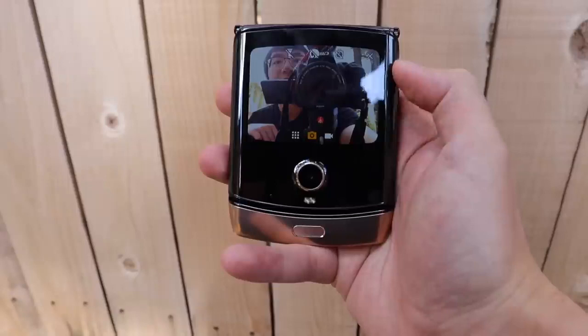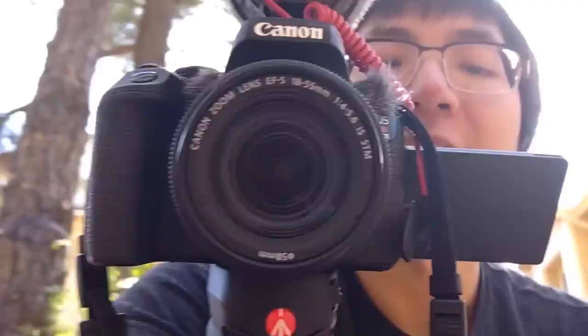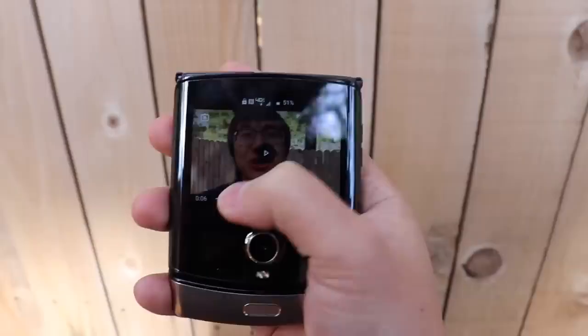Let's try video 2. Hey guys! Right now, I'm recording on the Motorola Razr front-facing camera. No way, it's the rear-facing camera, but right now it's the front-facing camera, so I don't know what to call it. Video over. And the video quality doesn't look bad.